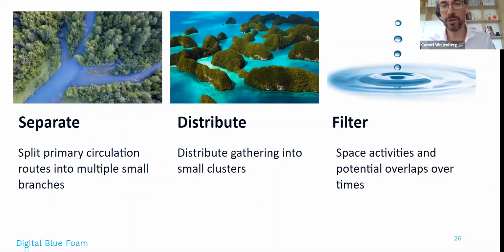So we have 3 main philosophies: separate, distribute, and filter, where we look at how we work with flows and where people are placed, and filter is more like a timely approach, where we look at reducing density in certain areas of the day.